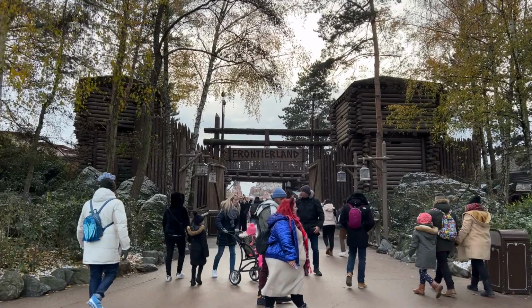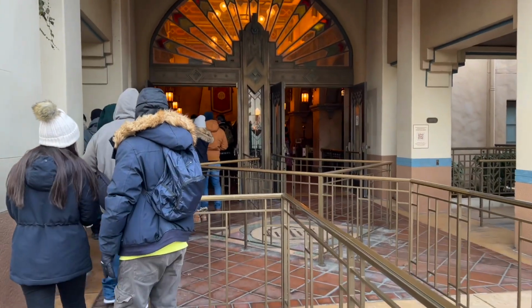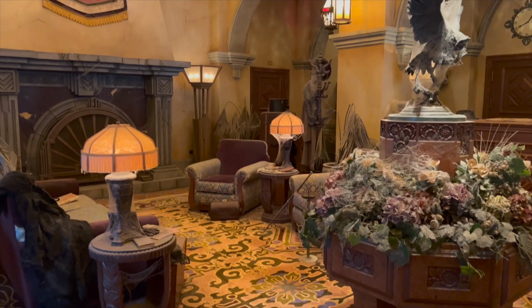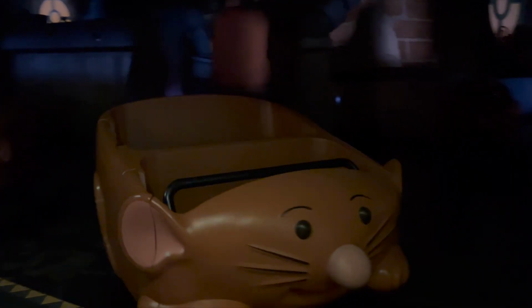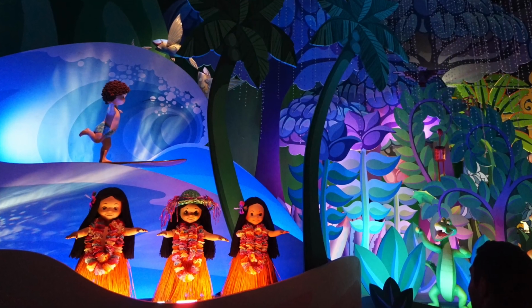Number 3. How many times do you plan to go back to Disneyland Paris? If you're only going once and have a long list of attractions that you want to try, then maybe Premier Access is the way to go because it'll save you time. Number 4. What is your budget? I mean, if you've got the budget and you don't want to queue, then this is another option for you.